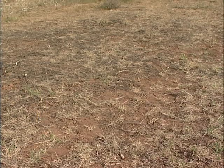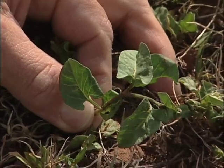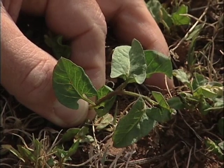And here we have a demonstration of one of those herbicides that was sprayed last fall. This side was sprayed with herbicide. This side was not, and then we came back and sprayed with another herbicide so that all we see this spring is bindweed, or where there is no bindweed, where it's been treated.